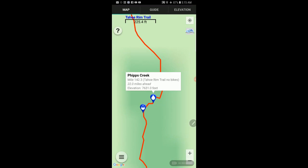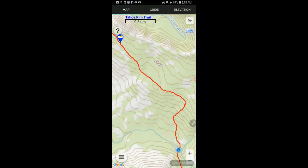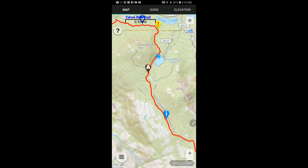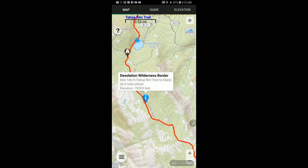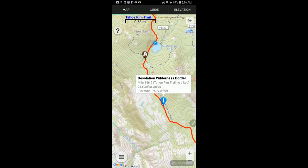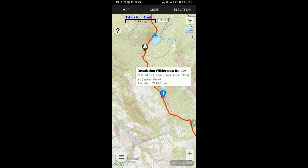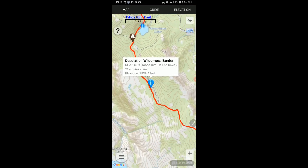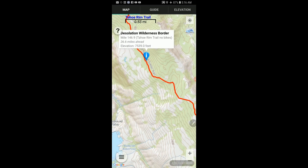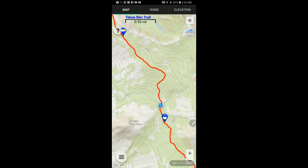7,600 feet for this water spot, okay. And let's see what this is. And this is the border, so yeah, I should be out of here in 3 days. It's only 26 miles. So if you push it, that's 2 days. Okay, I didn't realize that. I thought it was more around 40 miles, but it's only 26 miles from where I am now. Okay, so now you have an idea of how I do my navigation, and you've got a little idea of what I have in store for the next 3 days. Okay.